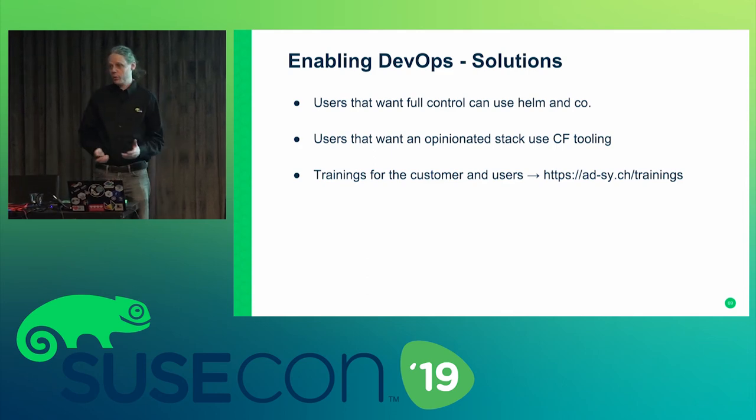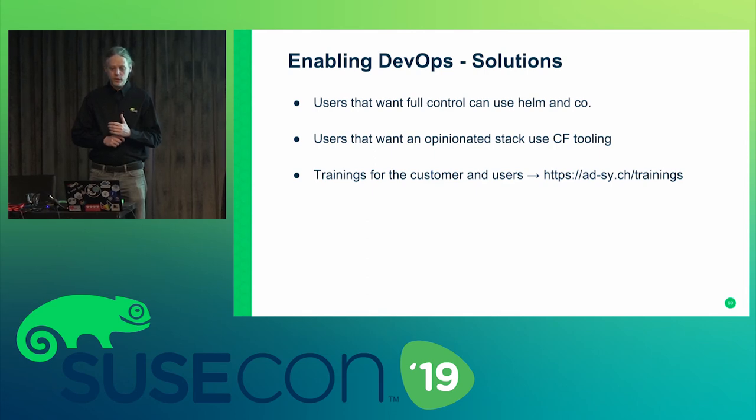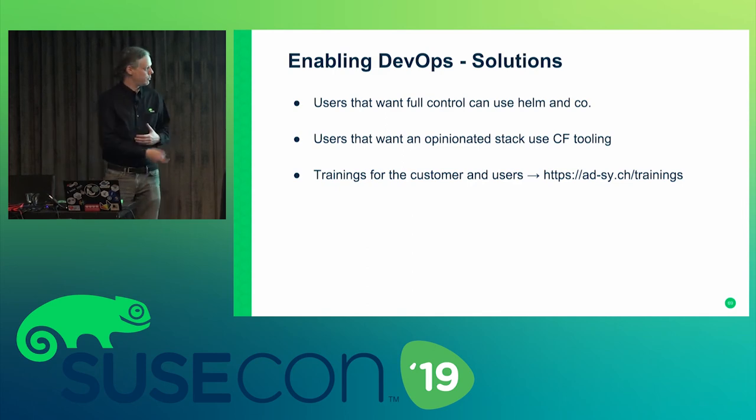We're also supporting our customers and their users with lots of DevOps trainings. These are also open source and are on our GitHub. This is the link that we put here.